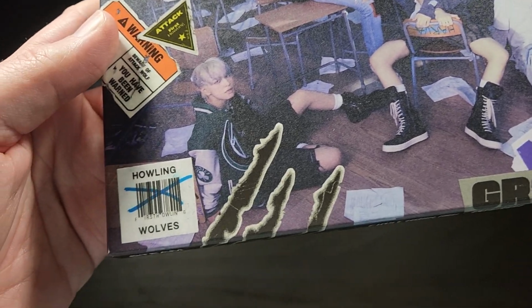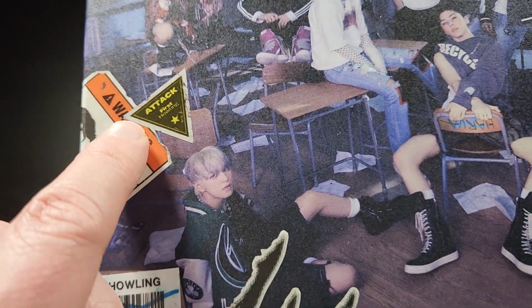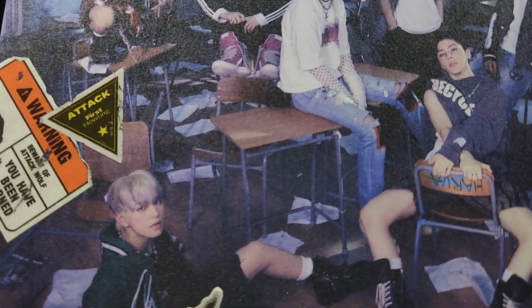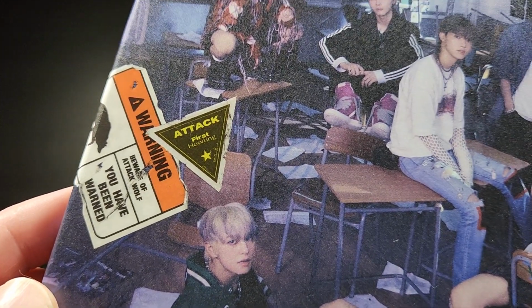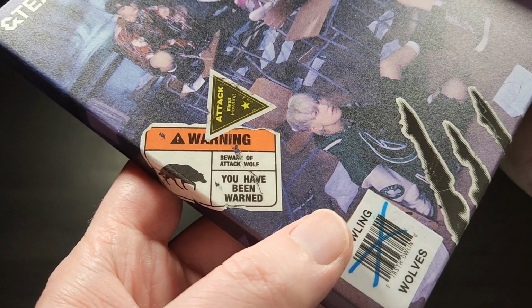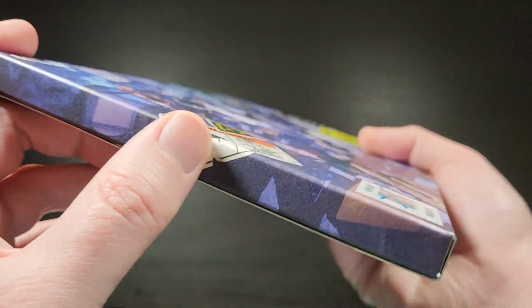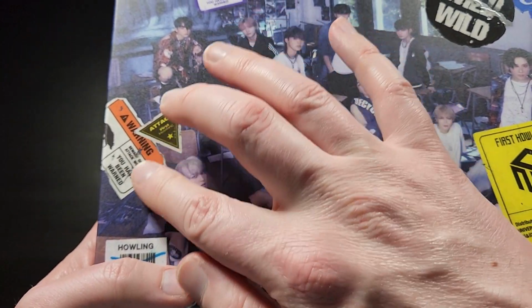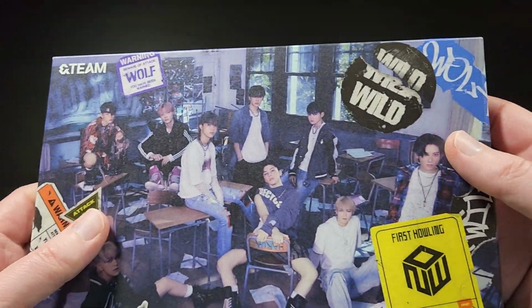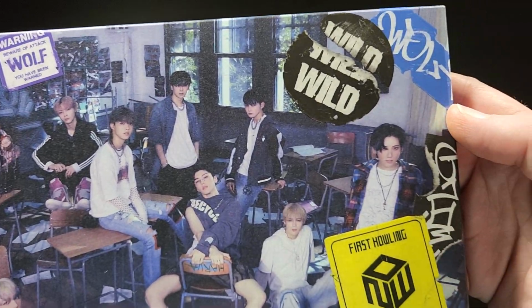You can see that there. And they have the UPC code like X'd out. They have a lot of cool, I like the sort of artificial wearing on everything. That's kind of cool. Warning, beware of attack wolf. You have been warned. And that wraps around there. These are really cool. And you can feel them. They're raised. Like they are actual stickers that are on here. So that's really neat. So here's the artwork there.